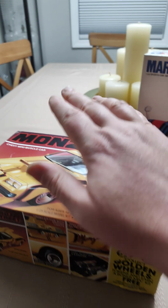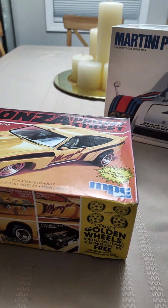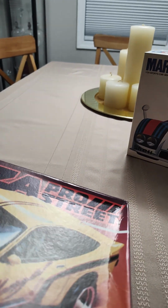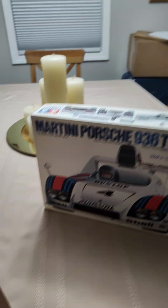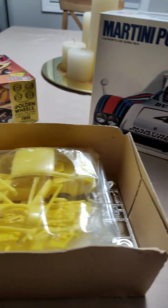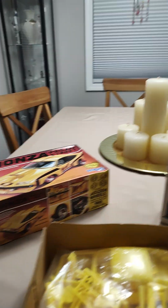So anyways, I'm gonna open up these kits. I'm gonna show you the Monza first. Normally I don't do this very often. So anyways, as you guys are looking at my Martini. So the Monza kit here, don't mind that box over there, that's a Christmas gift.